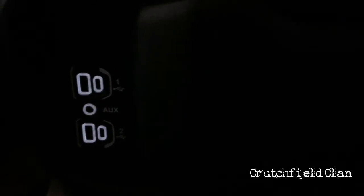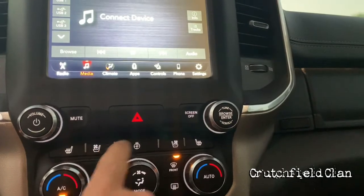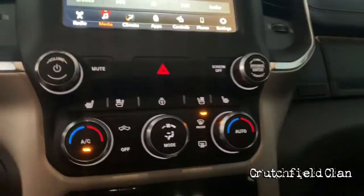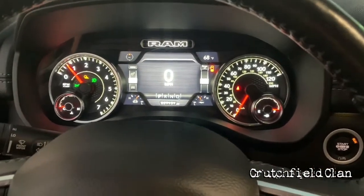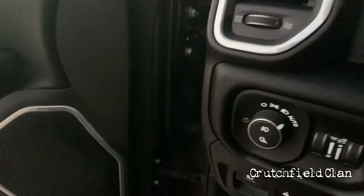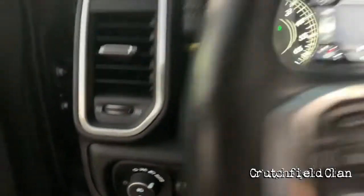There's all your media inlets, so you can put all of your media in there. You got heated and cooled seats, heated steering wheel. You can have dual climate zone control. And this thing has only got 29,000 miles, 29,151. Really, really nice truck. This one also has a 5.7 liter Hemi. It's got adjustable pedals, if you can see. I mean, it is absolutely loaded.